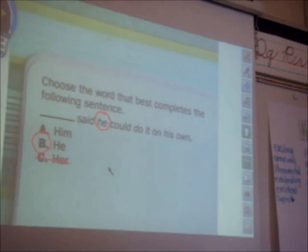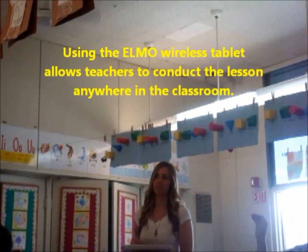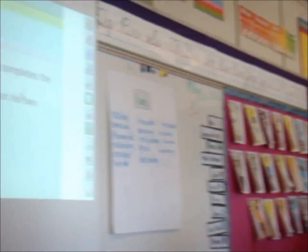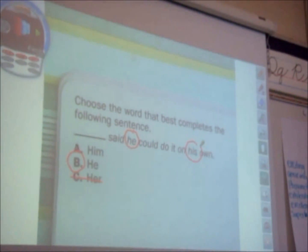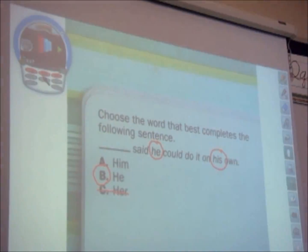Because it wouldn't sound right if you put him said he could do it on his own. And also, since it already says he there, we should put he said he could do it on his own. And I also noticed we use the pronoun his. That's another clue that we can't use C on that one. Okay, so we marked B.